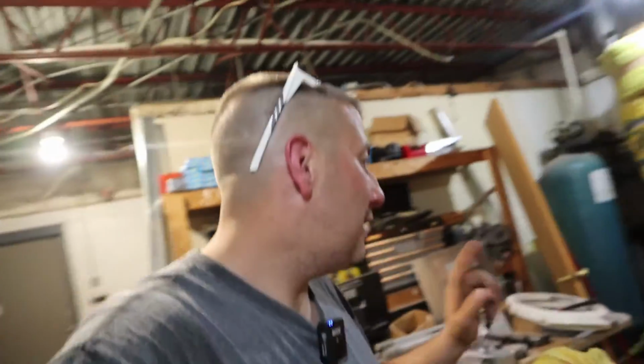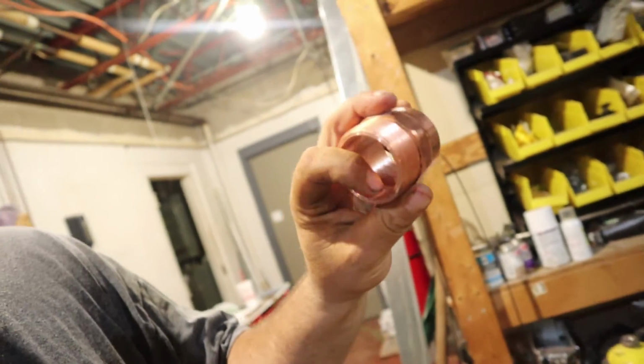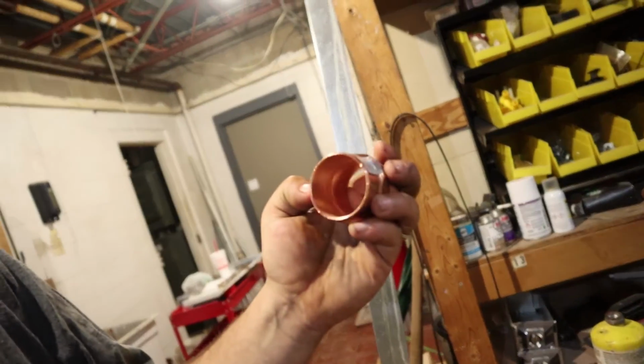Like I said, if you can get your fittings cleaned, and I'm going to show you a fitting. You see the inside of that fitting right there? See that? That's still too dirty. That's too dirty right there. That's too dirty. See how inside it's a lot shinier? That's because I cleaned that.